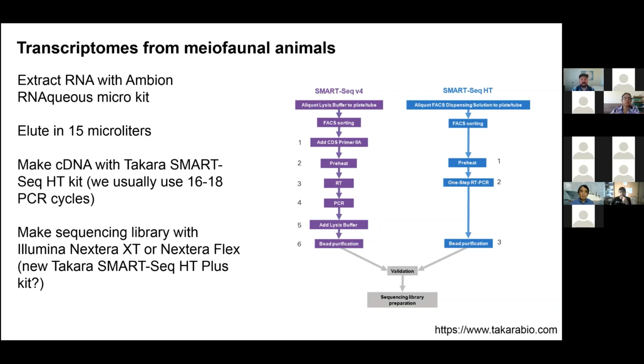Sometimes meiofauna presents some challenges, particularly when we tried initially just putting the animal directly in the tube. These kits are made for cell cultures. They say you can put cells directly in, but it seems that some of these invertebrates have inhibitors or things like that. But this works fairly reliably. And we've got a tweaked protocol that we're happy to share, and also happy to work with those on a collaborative basis if folks need help generating some transcriptomes for their critters of interest.